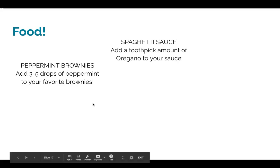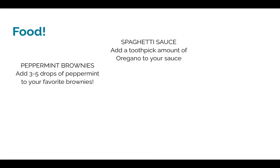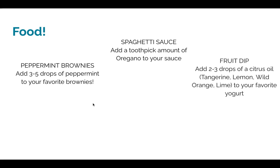What about spaghetti sauce or a red sauce? You could just add a toothpick amount of your oregano. And that just means literally taking a toothpick and putting it through the orifice reducer and swirling it through your sauce. Start small and see if you want to add more.